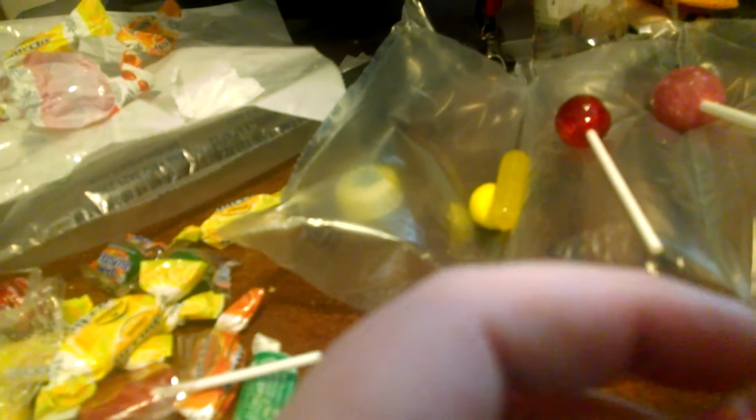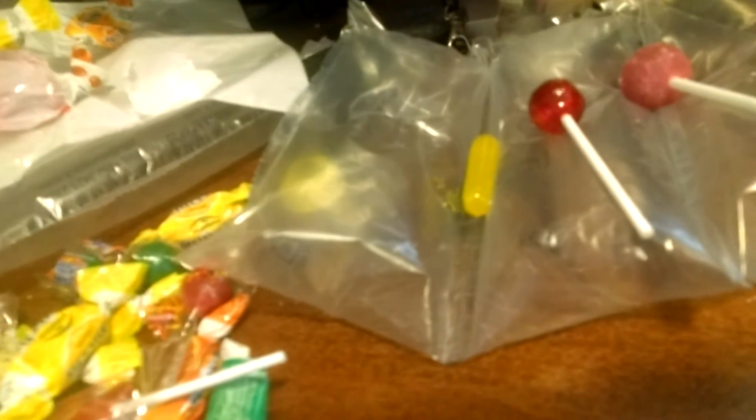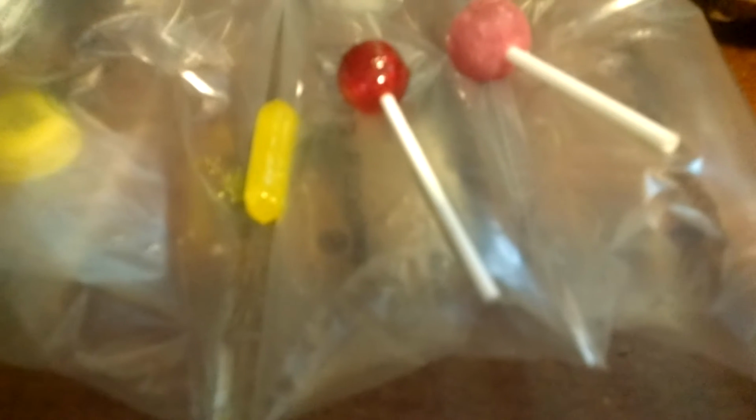I would say this was the fruit box, but then they gave us atomic fireballs, which are cinnamon. They're not fruit. So, I don't know. Give me that. Take the pain away. So, yeah, that was weird.